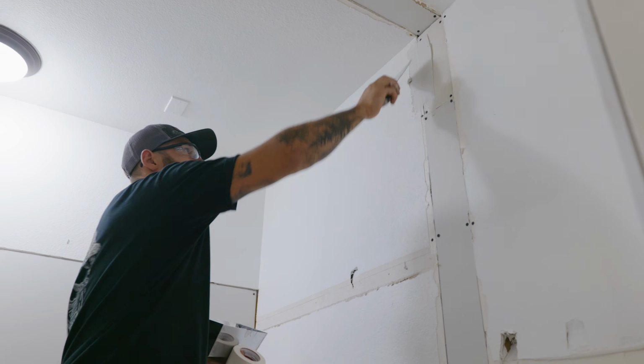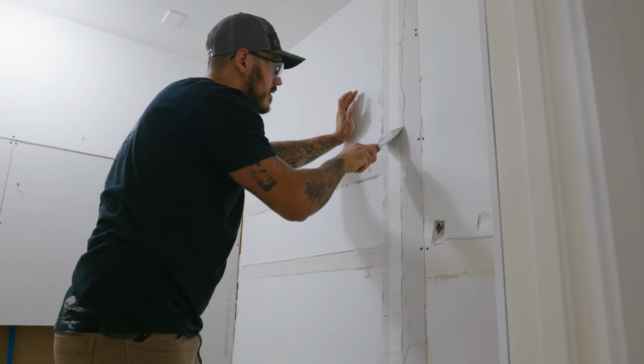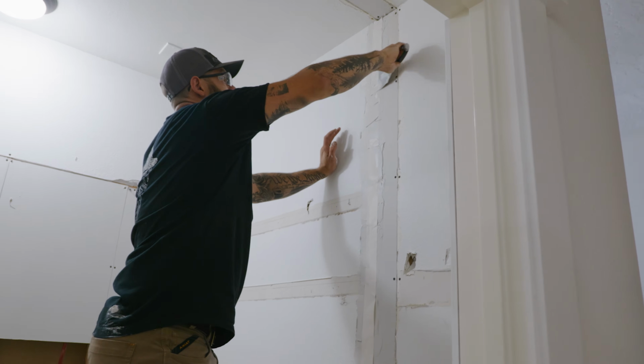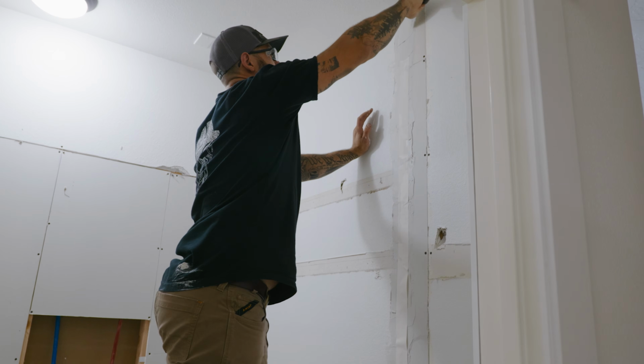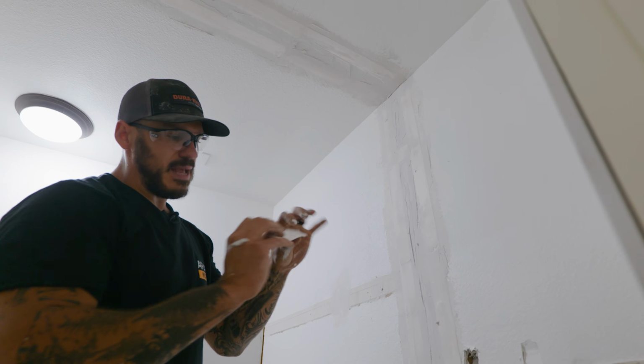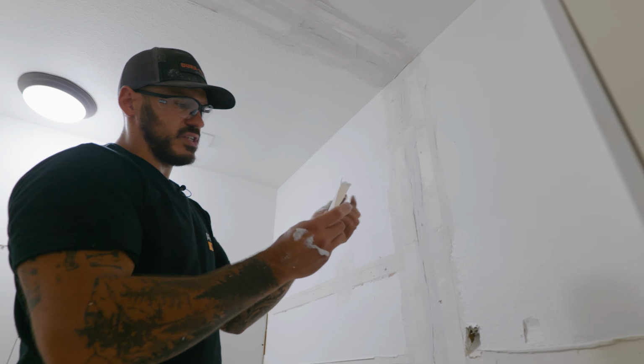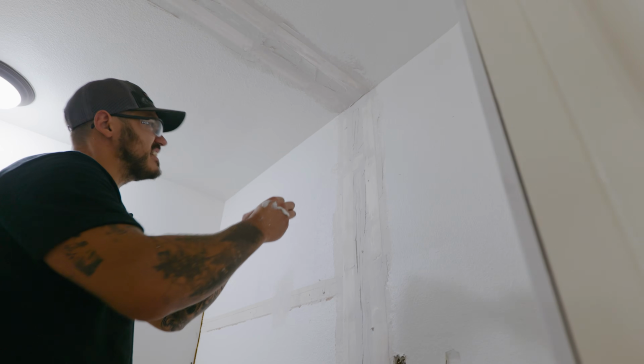Create a nice sliver right between the joints and start squeezing out the mud. The remainder can go right on top of that tape to give a better saturation. So in case you're gonna do corners, the tape has a little perforation or crease already in the middle of it. And all you gotta do is just go with the crease. Don't fight the crease.